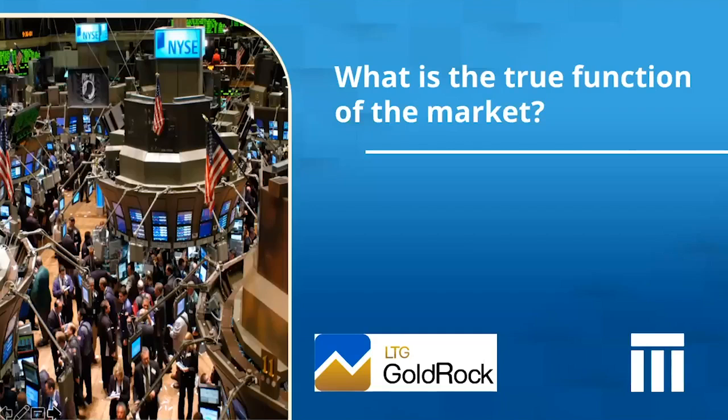So a little question to you guys now: what is the true function of the market? What are the markets there for? Just type into the answer box now. What do you think is the true function of the market? I'm seeing a few answers come through. The answer is the markets are there to maximize trade. They're there to match up buyers and sellers. That is the true essence of the market.